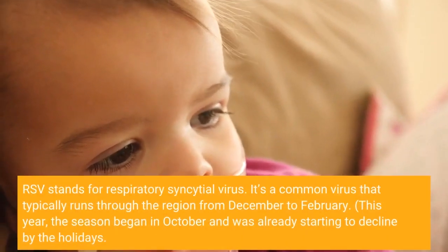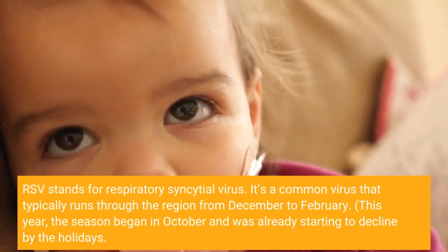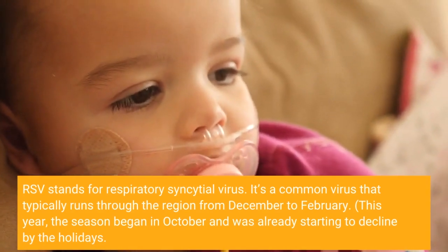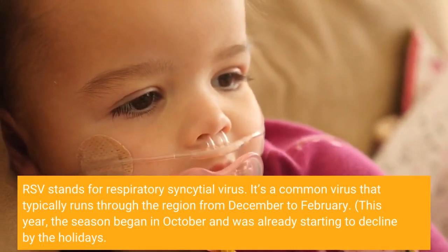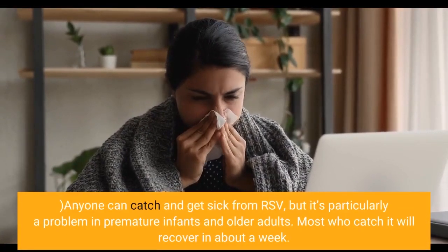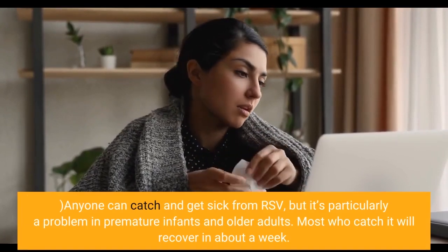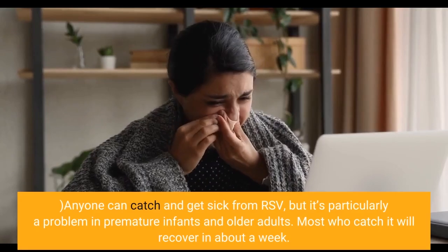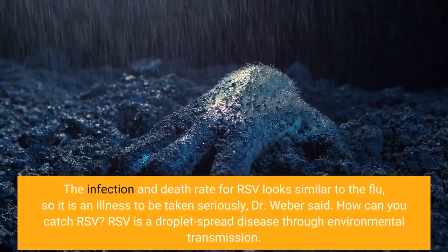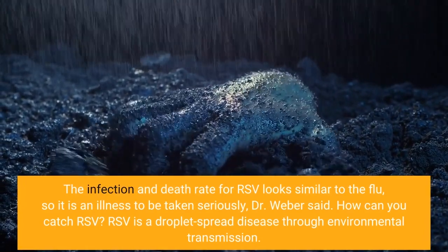RSV stands for respiratory syncytial virus. It's a common virus that typically runs through the region from December to February. This year, the season began in October and was already starting to decline by the holidays. Anyone can catch and get sick from RSV, but it's particularly a problem in premature infants and older adults. Most who catch it will recover in about a week. The infection and death rate for RSV looks similar to the flu, so it is an illness to be taken seriously, Dr. Weber said.